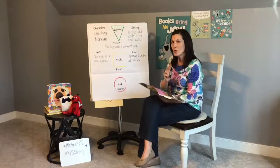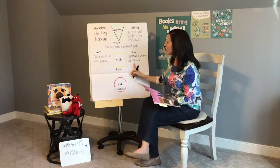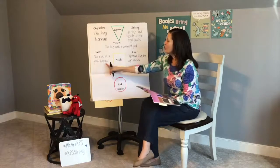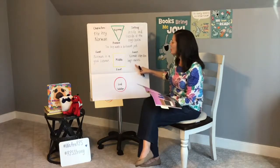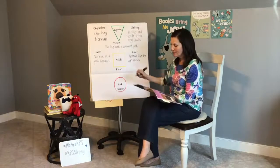So far, two important events in the middle of the story are both events that show the boy what a good pet Norman is. Norman's a good listener. He looks right at the boy and he listens when he has something to say. And he listens as the boy practices his tuba and he likes his music and he dances along with him.